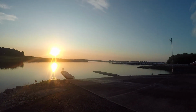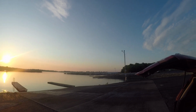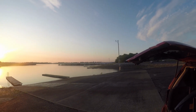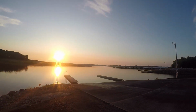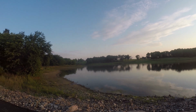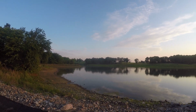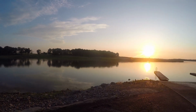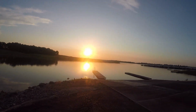Alright guys, we're out here. It's about 6 in the morning. It's beautiful this morning. It's been raining off and on all week, getting a lot of storms rolling through. That bank over there is where I was catching the crappie on early videos, but it's a little later in the year. No live bait today, only have lures.